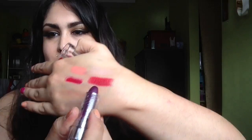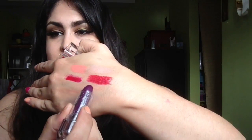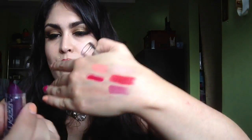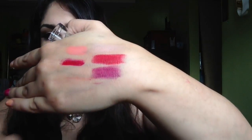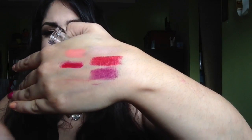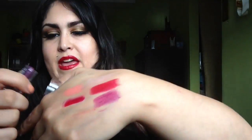The next shade is Romance, and this one is a beautiful purple shade, and when you apply it, it has like a dimension of pink to it. It's absolutely stunning on the lips, and again, very smooth, very opaque in one swipe. As you can see though, you get that pink, slightly streaky, but it's still smooth, still opaque.